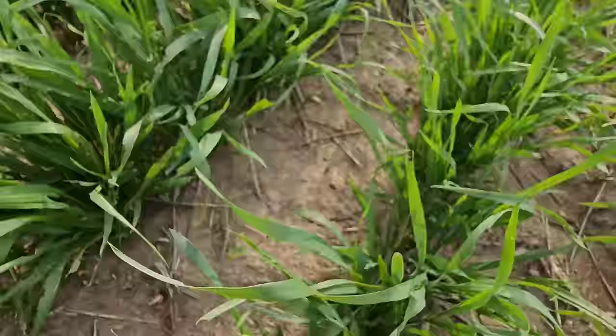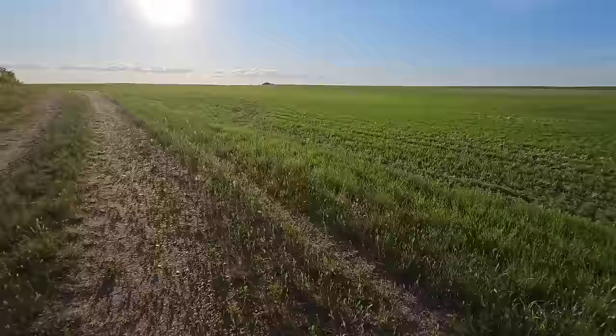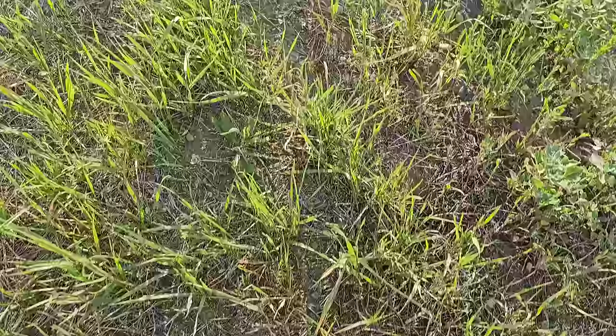And once they start chewing off your leaves, well, that's obviously really hard on your crop because your crop gets its photosynthesis from its leaves. So we went to a different field here on the way up. You can see him. See him jumping? Definitely a lot more up here, boy.